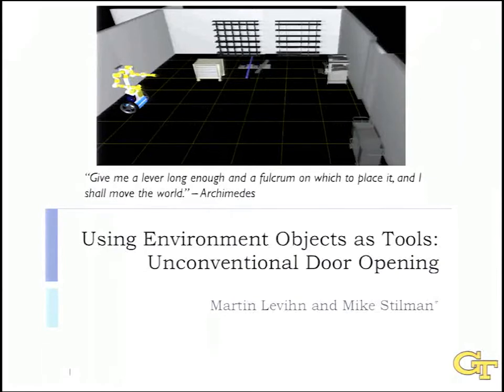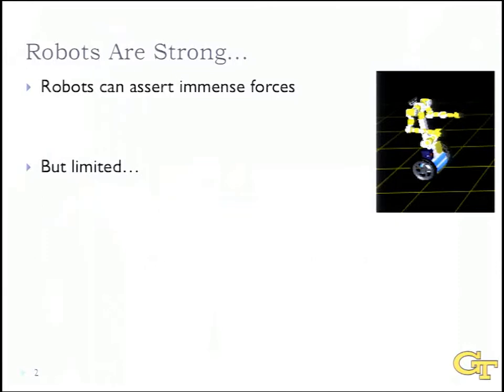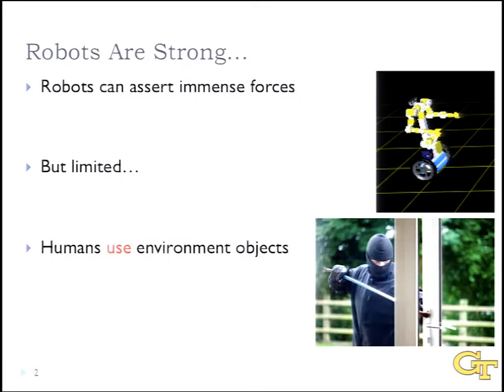If you look at robotic systems today, and we have seen many at this conference, they can assert an immense amount of force on the environment. However much force they can assert, it's always going to be somewhat limited. That is similar to us humans. Some humans can assert a little more force than others, but we are all limited in the amount of force that we can assert on the environment. So if we are faced with an object that we really want to move, but we can't do it within our force constraints, then we tend to use objects in our environment to increase the force that we are applying to that object.